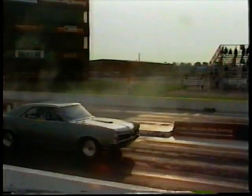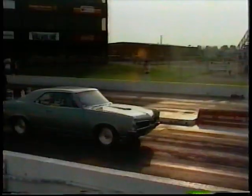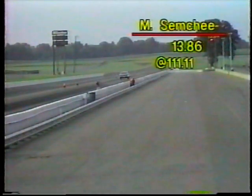A longtime member of the NMCA, Mike Semche stages his '67 GTO for a bye run. Michael's a native of Newton Falls, Ohio, and has been racing the same car for 4 years now, and it's still going strong. He cruises through the lights, going 13.86 at 111 miles per hour.